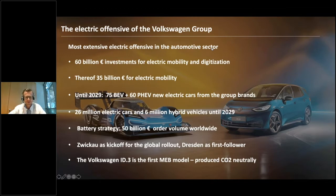But to give you some idea of the scale itself, until 2029 we are planning to bring 75 new pure electric cars, so-called BEVs, and hybrid cars will also play an even more important role, especially in markets that are still at a very early stage of the transition to the electric era. In numbers, until 2029, we plan to produce and also to sell more than 26 million electric cars. And as you can imagine, if you want to have one factory completely filled, we're talking about a capacity of 300,000 units per year. So you can imagine how far we have to go in order to migrate all the production facilities we have worldwide to an electric approach and electric production lines.